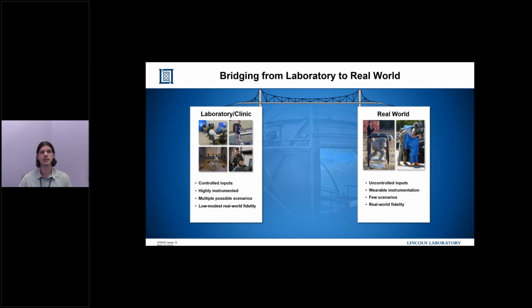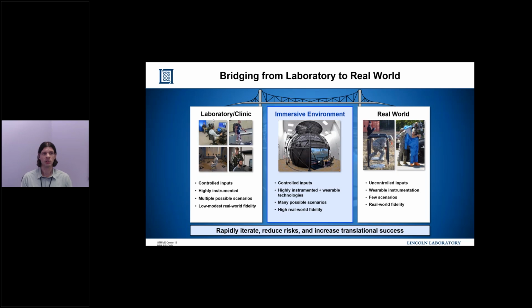So immersive environments can act as this bridge between the two. It draws on the best aspects of both the laboratory and the real world. So we have the ability to control our inputs and have that ground truth. We have a highly instrumented environment where we can validate wearable technologies. We can generate many possible scenarios by simulating the real world, but we also have high real world fidelity. And that allows us to rapidly iterate on technologies, reduce our risks, and increase translational success from the laboratory and from our immersive environment into real world operational settings.